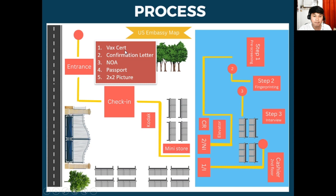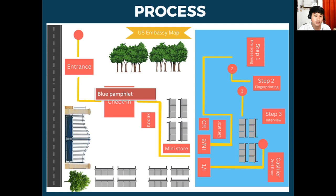After that, you will be given a blue pamphlet. This is your rights, so you need to read this along the way. So that's the first step, okay? So that's the entrance. When you're done, you're given the pamphlet, you walk a little bit, then you can see a little building, then you go inside that building. And this part is a check-in. That means they will check if you bring anything, for security purposes, okay? So that's check-in. That's a little building.